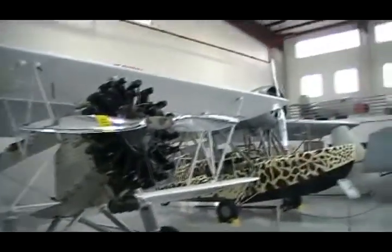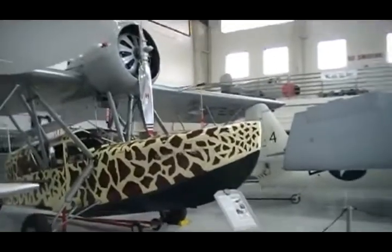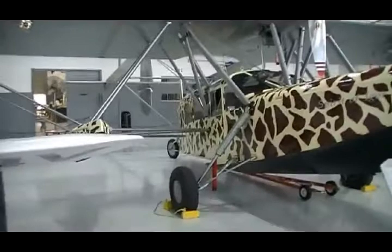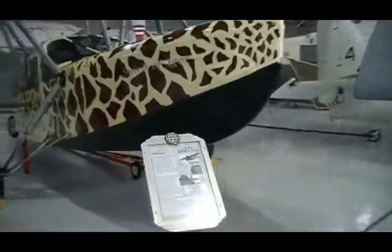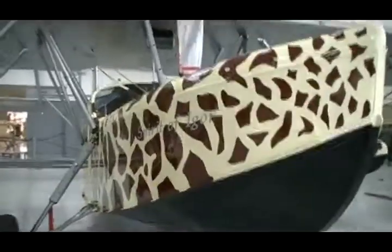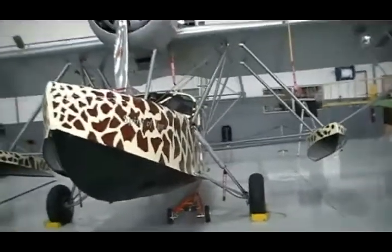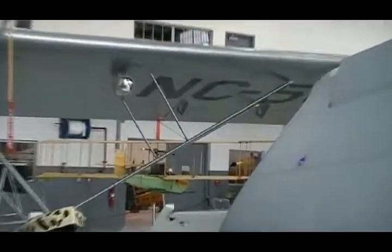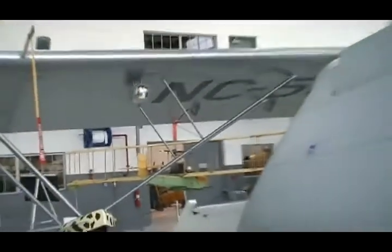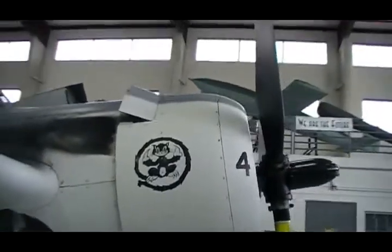The amazing thing is these aircraft are all supposedly in flying condition. That's a really exotic one. A Sikorsky S-39, the Spirit of Igor. Apparently a Russian military flying boat. There's a Wildcat.